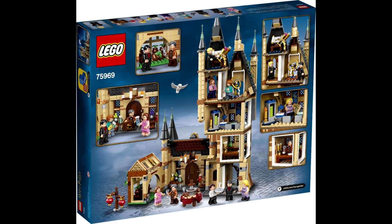One thing that I don't like about this set, and is probably the only thing I don't like about this set, is that there really is no ground level. Because it's just kind of open on the back, and of course you can put the chocolate fountain and have Slughorn's Slug Club party, but other than that, there's no ground level, except for one thing that I don't like, and that is the greenhouse.